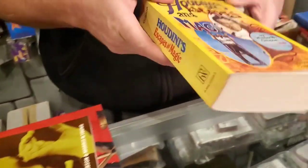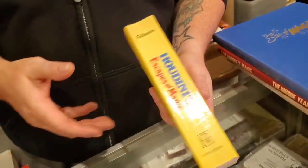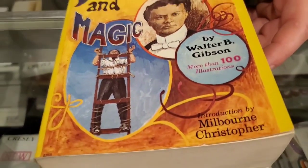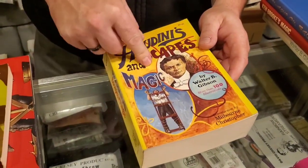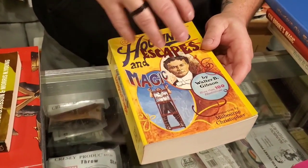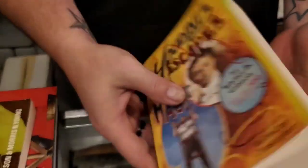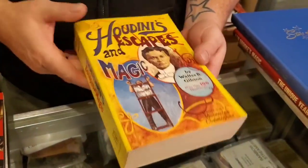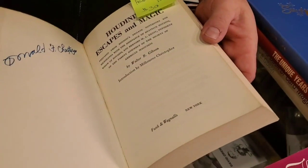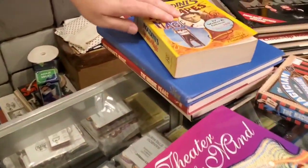Houdini's Escapes in Magic. This is a really good copy of this. It has been read. You can see a little wrinkling on the spine, but if you guys don't know what this is, it's the two paperbacks that Walter Gibson put out, Houdini's Escapes and Houdini's Magic. This is both of those books combined, and those books were both things taken from his scrapbook. So all this stuff had a lot of stuff that was handwritten by him out of his books. It's both books combined in a little bit of a bigger format that's a little bit easier to read. And this is $30 for this copy, and it belonged to that guy at one point. But there you go. Walter Gibson's Houdini's Escapes and Magic.